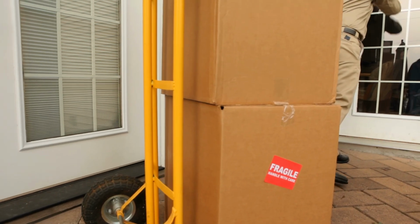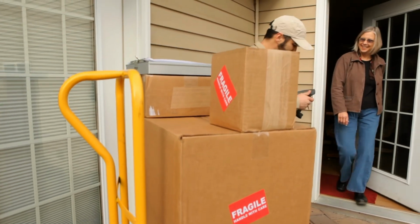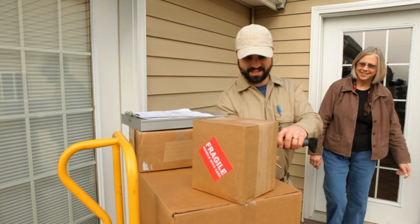From here, you'll need to move the shipment from the curb to your home. If you think you'll need assistance with that step, please arrange to have extra help on hand. Alternatively, some carriers offer inside delivery at an extra cost. If you're interested in this service, please contact our customer service team.